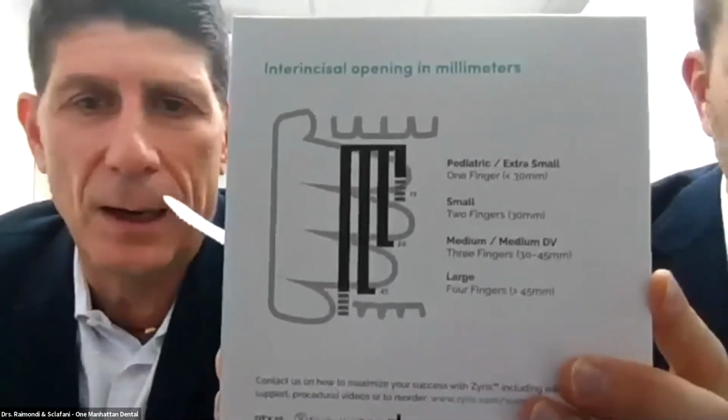So I actually use my fingers in the mouth and check. It's funny, I did that this morning, and I realized I placed one that was a little too small. I had a newer patient, and I underestimated it. I really should have put a larger one in there. If that happens, it's not that much money. You can replace it. Less than $2 a piece, I think.